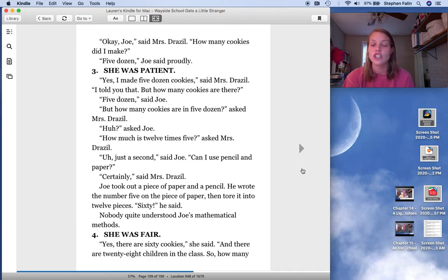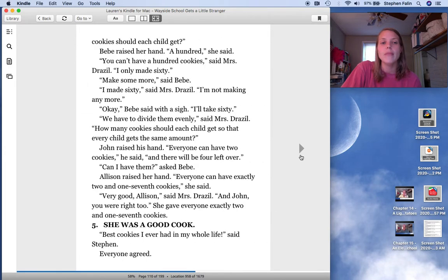Number 4, she was fair. Yes, there are 60 cookies, she said, and there are 28 children in the class. So how many cookies should each child get? Phoebe raised her hand. 100, she said. You can't have 100 cookies, said Mrs. Drazil. I only made 60. Make some more, said Phoebe. I made 60, said Mrs. Drazil. I'm not making any more. Okay, Phoebe said with a sigh.